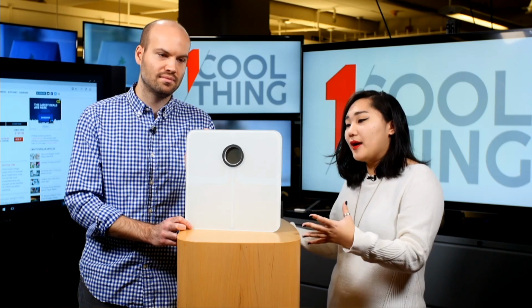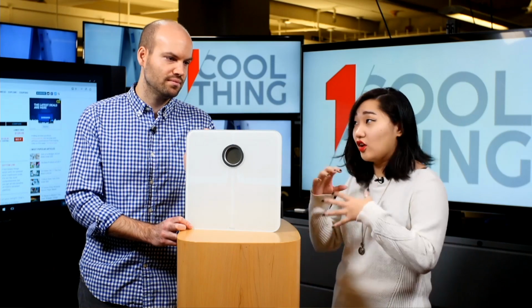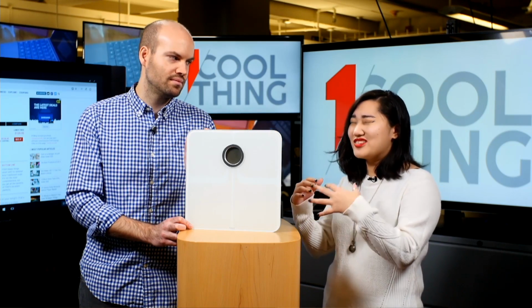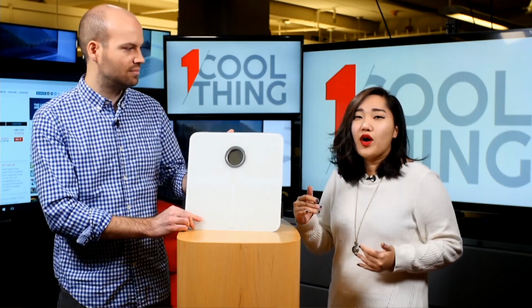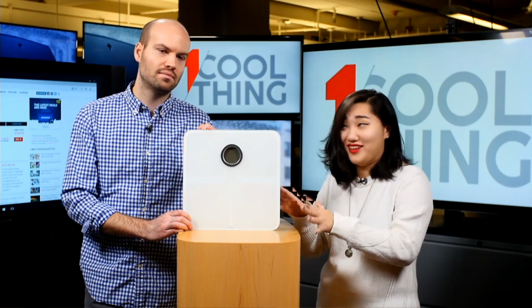So other scales like the Cardio Base 2, they'll give you your bone mass, your water percentage, your muscle mass, and all of that stuff. If you are a hardcore athlete and you really want to track those metrics, you're probably better off shelling out a little more for something like that. But if you're just a person trying to lose weight and trying to get a sense of what your body breakdown is in terms of body fat and healthy lean mass, this is more than fine.